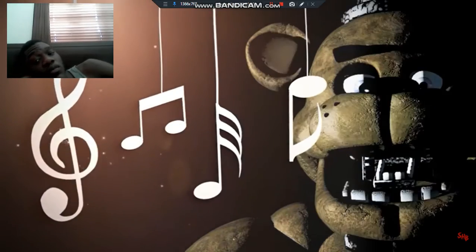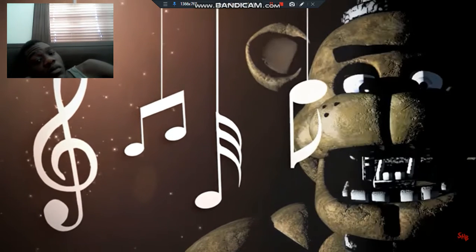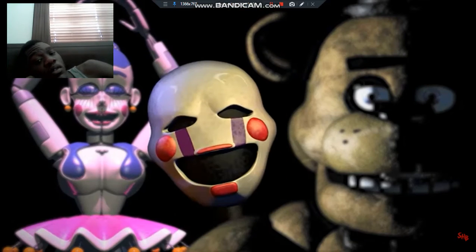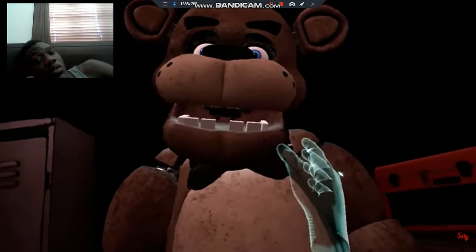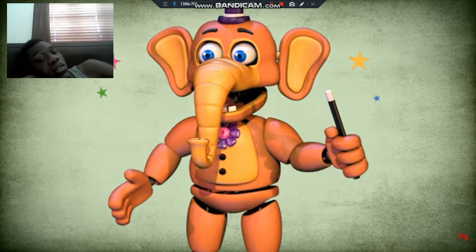Interestingly, there have only ever been 3 animatronics who use music to precede a jump scare. Freddy is obviously one of them, the other 2 being Ballora and the Puppet. Freddy Fazbear is also one of 2 animatronics to feature a second name, the other being Orville Elephant.